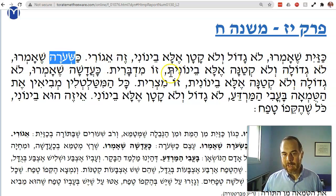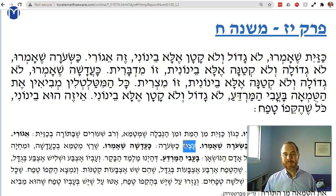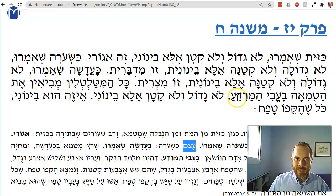Shamru, lo gedolah v'lo ketona, not big or small. Etzem kisora, a bone. If you have a piece of bone that's the size of a seorah, the size of a barley, then it's mitameh. So again, it's not a big or small one, ela beinonit. Really interesting. They would find just tiny pieces of bone. I guess it makes sense when they're burying locally. Nowadays, who has human bone around? But I guess it would make sense. Okay, a medium one.